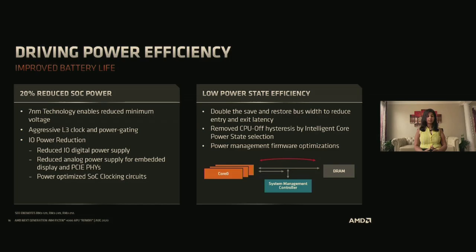We increased the save and restore bus bandwidth by 2x. We removed the CPU off hysteresis time because now the OS could actually intelligently select the right ACPI state. We also made several improvements in power management firmware, such as activity timer speed up by 33%, parallelized save and restore of the cores, and improved data packing.